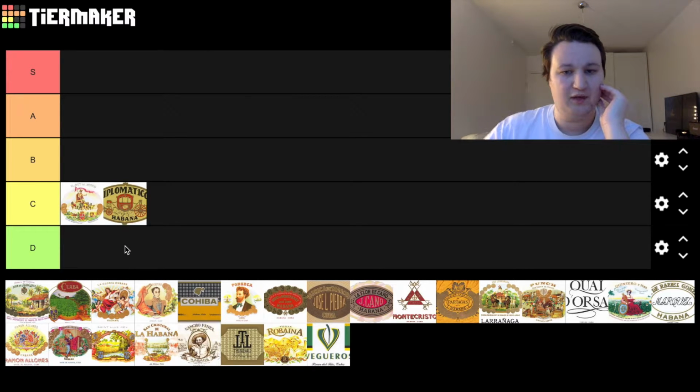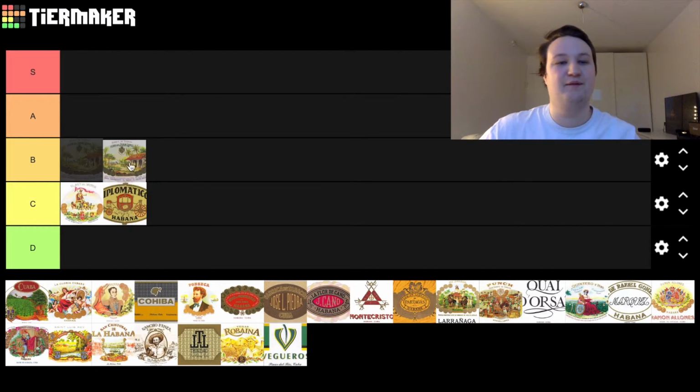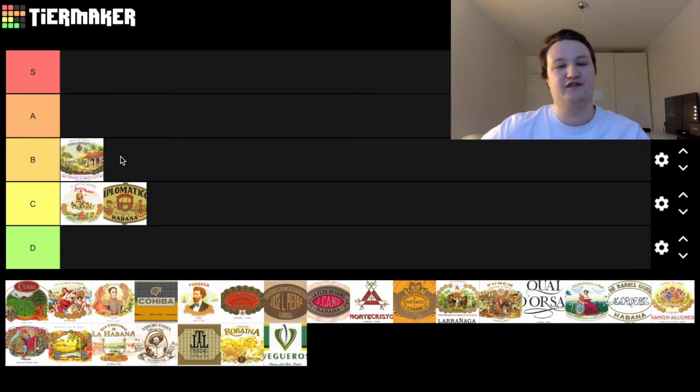Next up, Juan Lopez, another brand, 2 Vitolas. The number 1 is one of my favorites. It's a Corona Gorda. The number 2 is very good too. We're starting out low, but I gotta put Juan Lopez at C as well. Actually, no, I'm going to bump it up to B. It's average because it's got two Vitolas, but they're good. And this number 1 in my opinion is excellent.